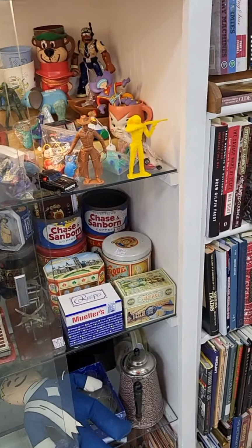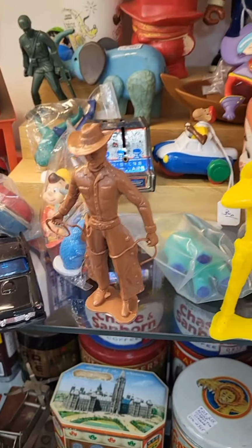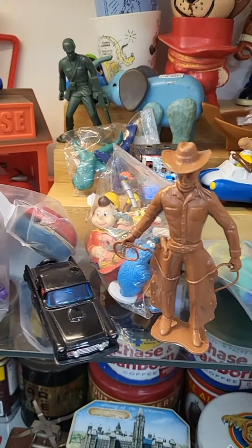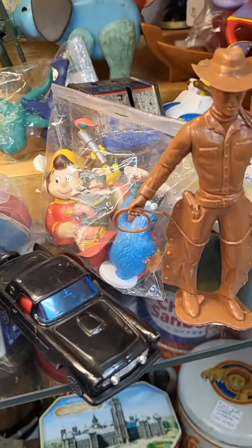Hey, we keep stumbling on some cool toys. Look at this. Some old cowboy toys. Not sure what some of these are. That guy should seem familiar. I don't know who he is. But it looks like some cereal toys, maybe? Keebler Elves or something? Like right there?